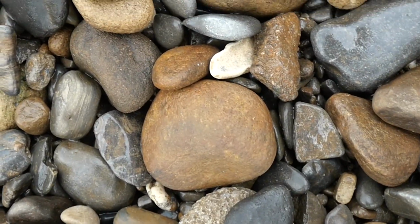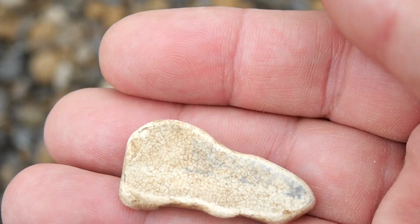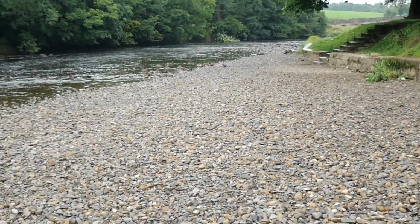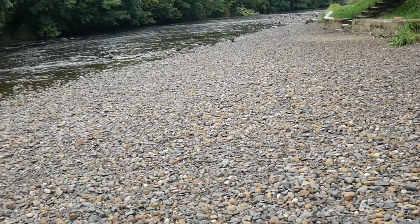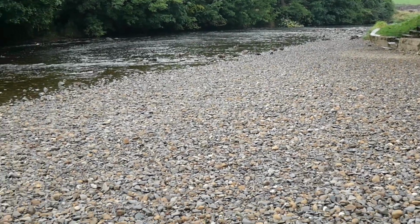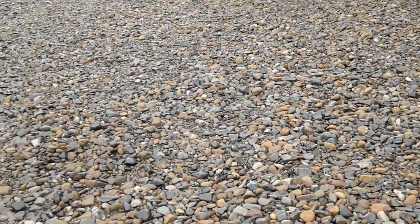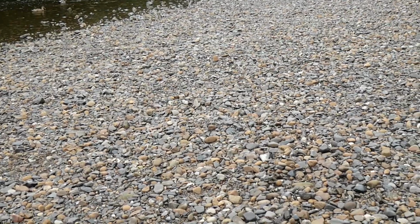I've spotted something that looks like it might have blue on here. Just a faint bit. Well, nothing on here. Well, I found one other little piece, but there are quite a few people down, but they all went when it started raining, and it's stopped at the moment, which is a good time to go over the stones, because the wet stones show up all the colours better.